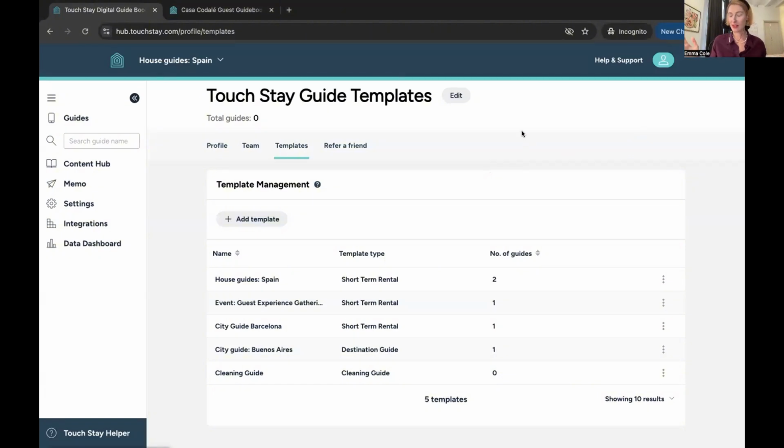Here I am, I've logged into my Touchday account, and I'm on my templates page. Something a lot of you maybe don't know is that you can now have a bunch of different templates in your Touchday account. We have 15 or so templates: your short-term rental guide for your properties, event guides, destination guides, cleaning guides, super useful for your cleaning crews. There are lots of different templates available, and you can also create your own now from scratch, which is super nice.